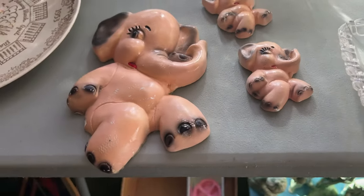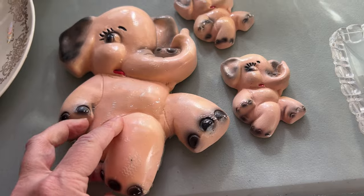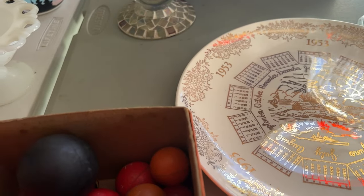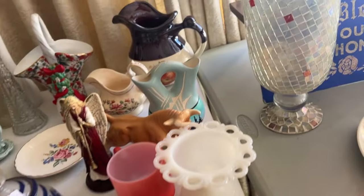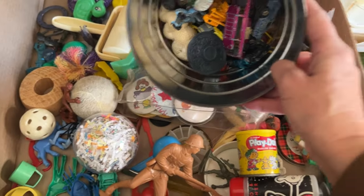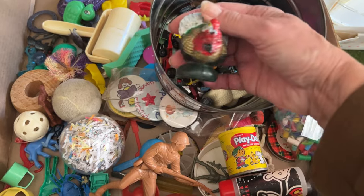I think those were old stamp dispensers. Look how cute these chalkware elephants are. I haven't seen that style before, have you? Oh, Crystal, there was a box of bouncy balls, but they were in terrible condition and there weren't any funky colored ones. Look, some little mini toys to dig through. I love digging through stuff like this because ultimately I like junk.